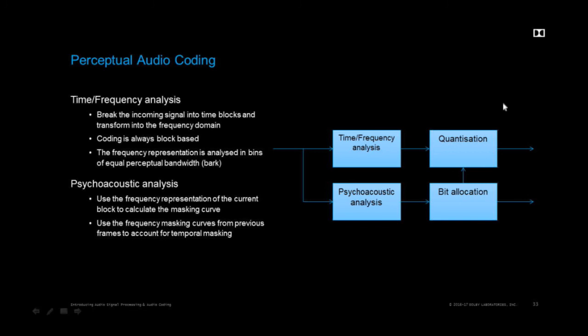So once you've got your time blocks sorted out and you've worked out where your masking curve looks like, you've got a pool of bits that says for this part of the spectrum, I'm going to quantize this with 3 bits per sample.